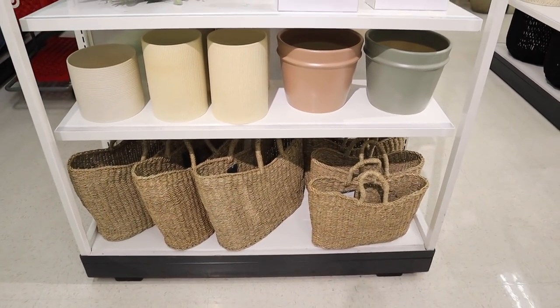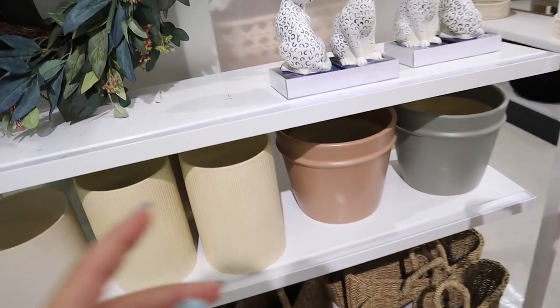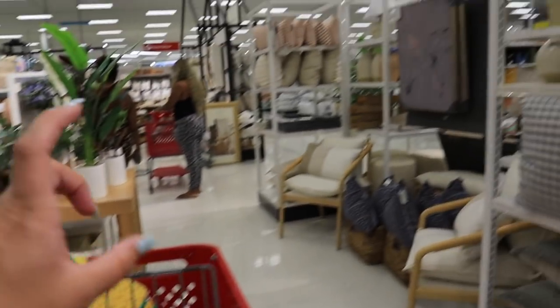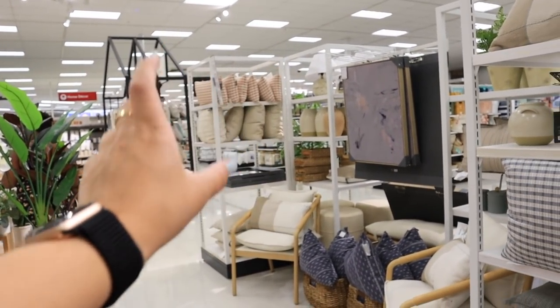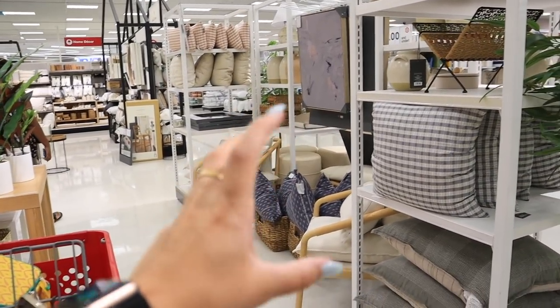So much more pretty stuff. More of these vases. We did find this one at the other store, so it's coming in this rusty or dark blush color as well. This is definitely represented because over here they have all the teals, and this is neutrals with that rust or dusty blush color over here. So that's definitely the two colors that they are going for.